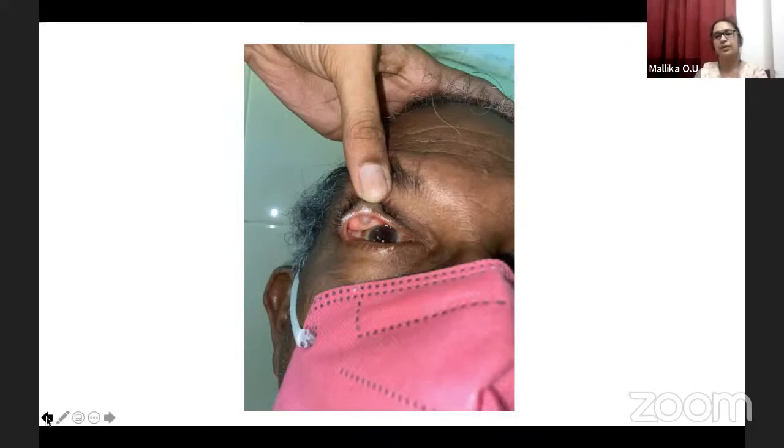What are the causes of failure of rhegmatogenous retinal detachment surgery? Missed break, or positioning. Missed break, or PVR, proliferative vitreoretinopathy, which can reopen the breaks, and improper positioning. Positioning is needed after surgery. In external scleral buckling, scleral buckling needs positioning.